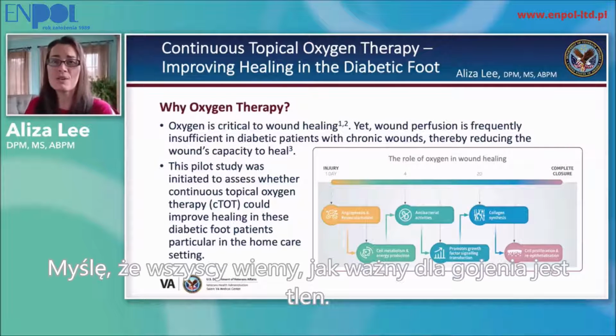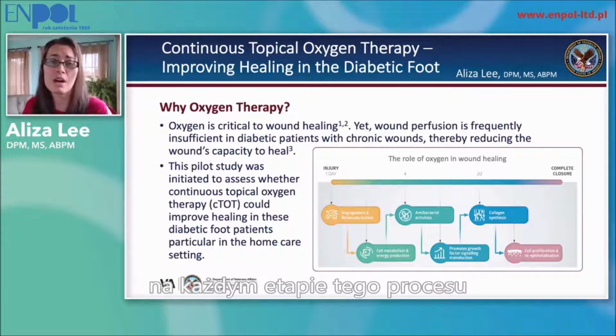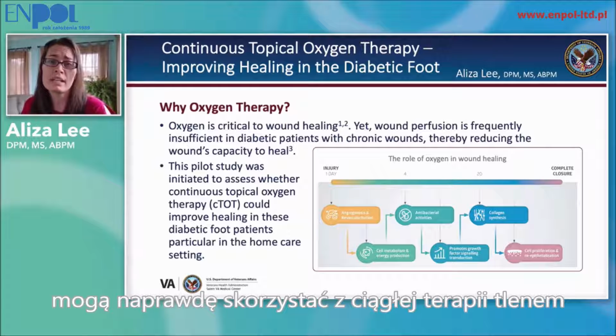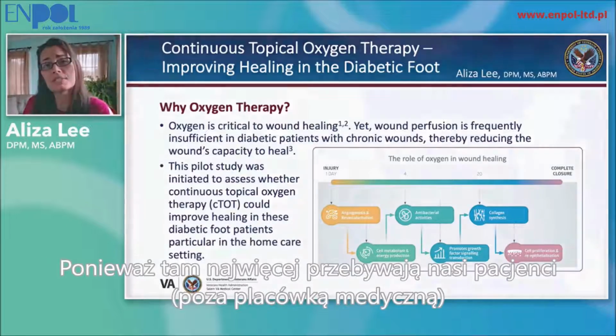I think we all know how critical oxygen is to healing. But oxygen is unique in that it plays a significant role during every phase of that process. Patients, such as those with diabetes who suffer from persistent poor perfusion, can truly benefit from ongoing supplemental oxygen. However, it does need to be manageable in the home care setting, as this is where our patients reside.